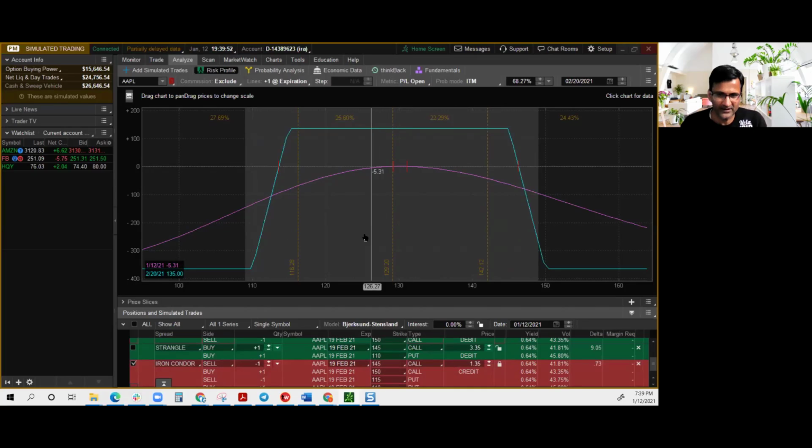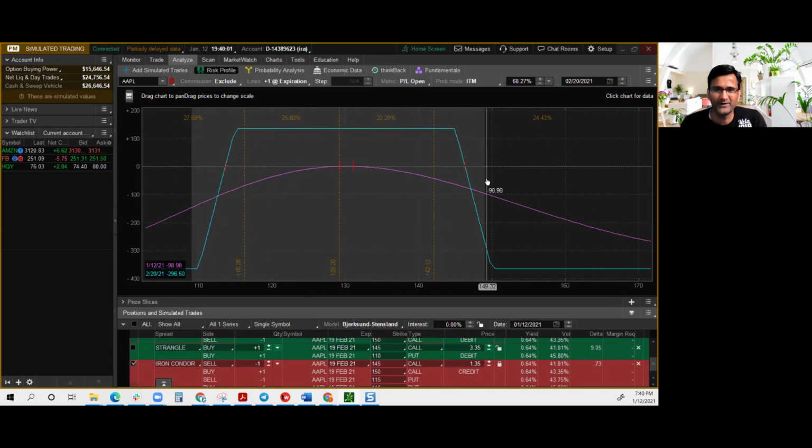So I do sell iron condors on some individual stocks because, okay, maybe it made movements which the market wasn't expecting, and Apple has gone to 160. Fine, it didn't work out this time. It's okay. My loss is limited, and I already know when I put the trade on how much maximum I can lose. And if I'm okay with it, I can still sleep peacefully.